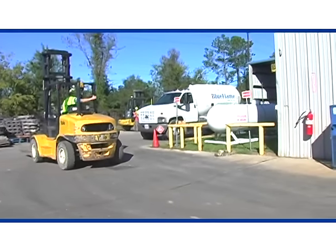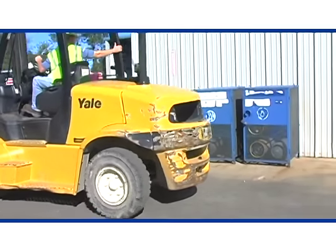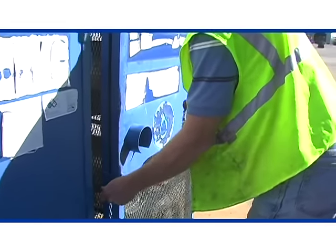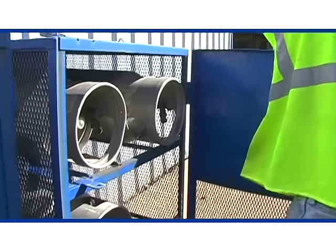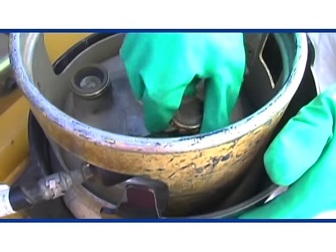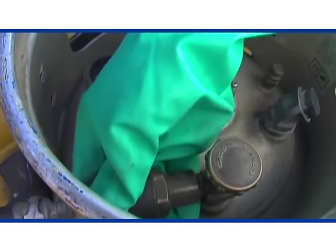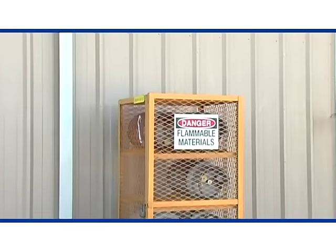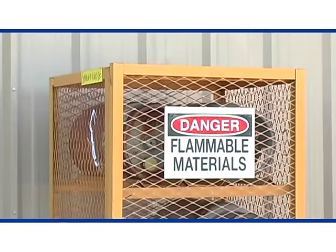OSHA mandates that the storage and handling of liquid fuels, such as gasoline and diesel fuel, be in accordance with the National Fire Protection Association, also known as NFPA, Flammable and Combustible Liquids Code. The storage and handling of liquefied petroleum gas fuel must be in accordance with NFPA storage and handling of liquefied petroleum gases. Remember to never use open flames, such as a match or a lighter, to check the level of gasoline in a fuel tank or the level of electrolyte in a battery.